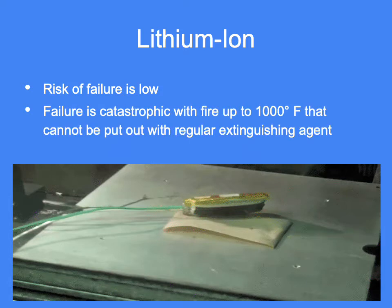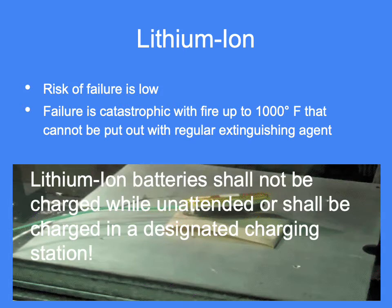catastrophic, resulting in a fire potentially reaching 1,000 degrees Fahrenheit and cannot be extinguished with any of the standard extinguishers that are kept on board. Due to the type of risk, that is why lithium-ion batteries shall not be charged on board while unattended, or shall be charged in the designated charging station.